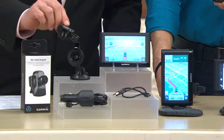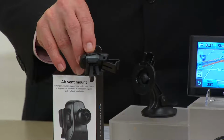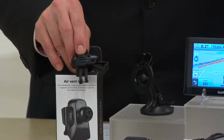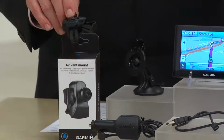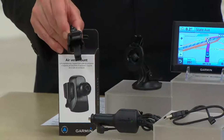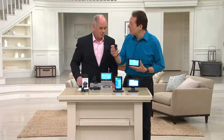This little guy right here, so innocuous looking, is the number one accessory in the Garmin line, and here it's included. I don't know that it's included with the 55LM anywhere else in the country. This is the air vent mount, so you can just clip it right into your air conditioning vent. It screws right in there and gives you another mounting option.